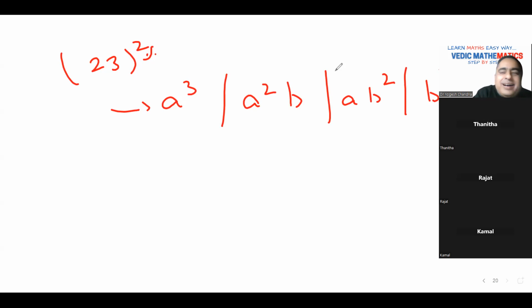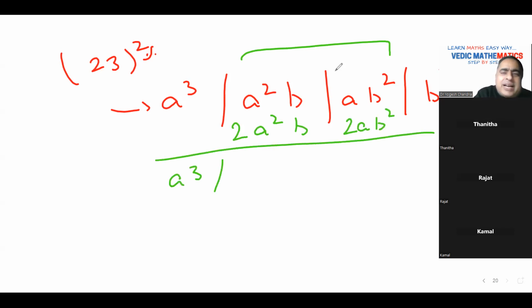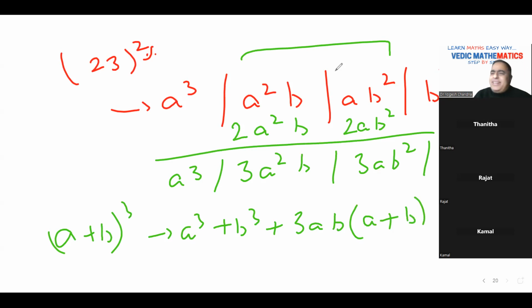If you remember, after this we add the middle terms, double the middle terms. So doubling means 3a square b. This is what we do. This is your old algebraic formula: a plus b whole cube is equal to a cube plus b cube plus 3ab times a plus b, or you can separately write 3a square b or 3ab square. The same algebraic formula is derived in Vedic mathematics, but we have a different technique.